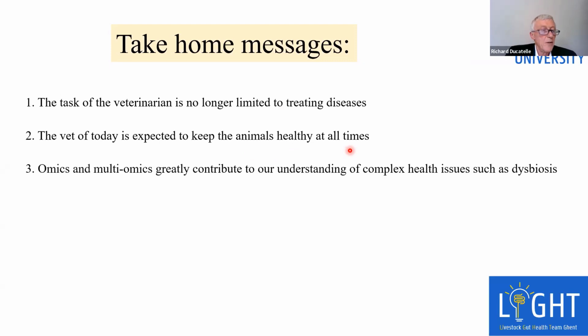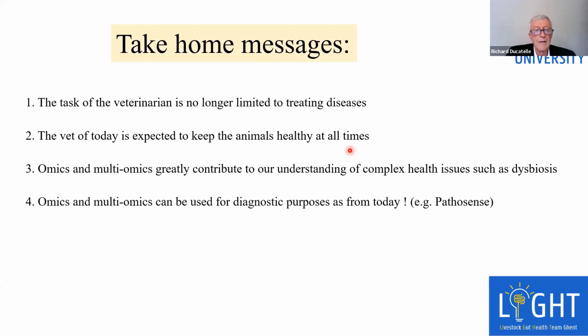We can realize now that these omics technologies have already contributed enormously to our understanding of complex health issues. And there is still a lot more to come out of the scientific investigations, which excellent scientists like Dana and Ivan are doing on these topics. And of course, I strongly believe that it has its place also in the toolbox of the veterinarian. And of course, it is available as we speak today.